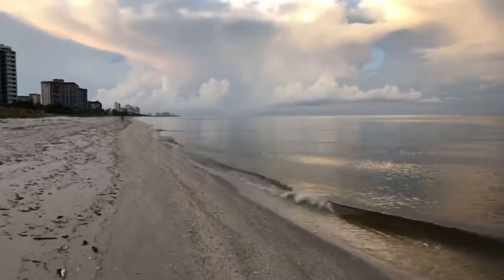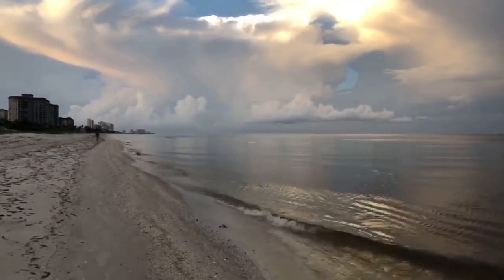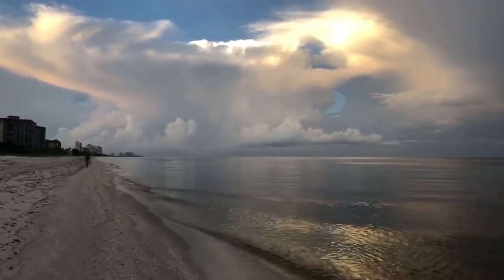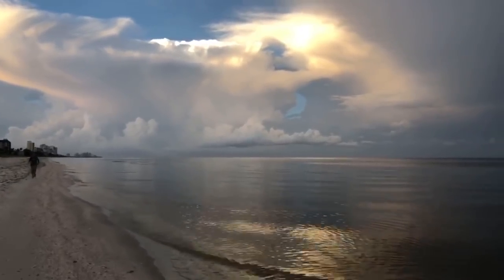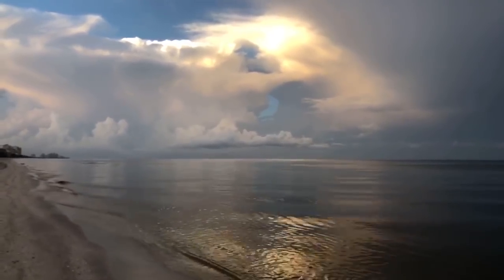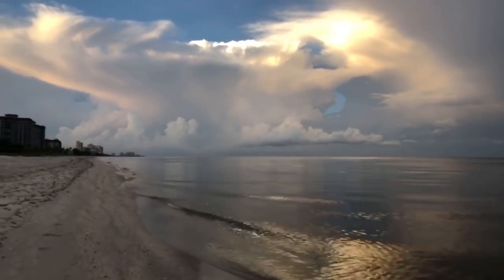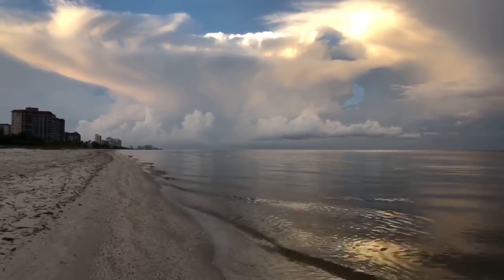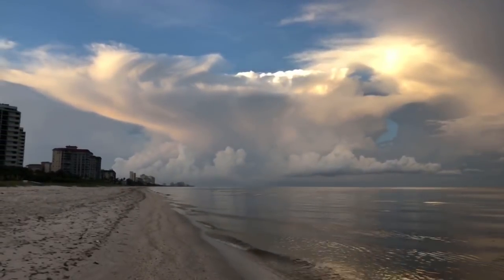But a pretty impressive thunderstorm down there to the south. You can see the tops of the clouds are just picking up the morning sun. If you listen closely, you might be able to hear the thunder in the background. Those clouds are pretty far away. That's a pretty impressive looking storm there.